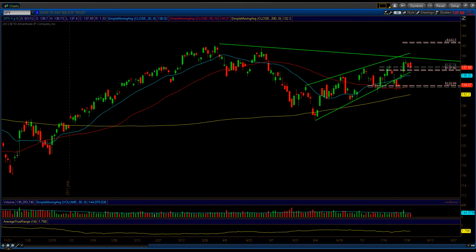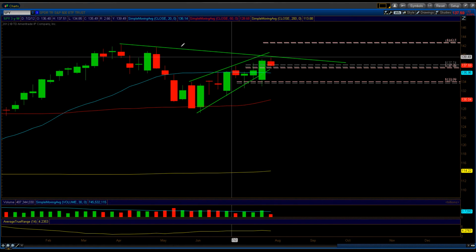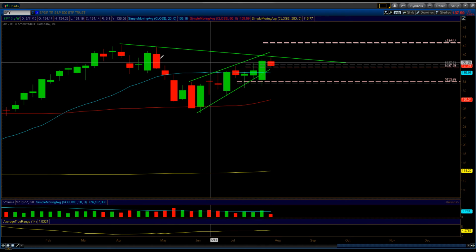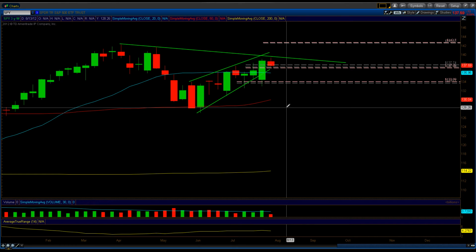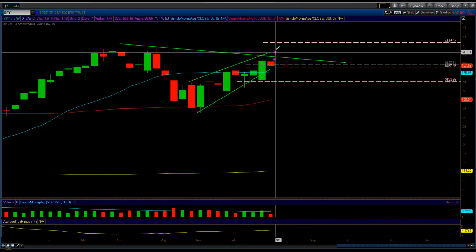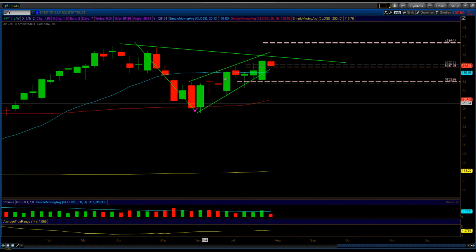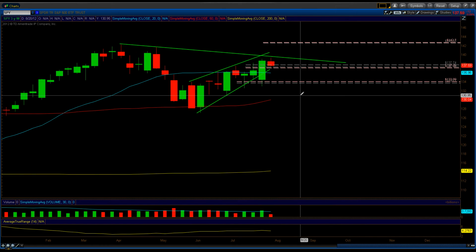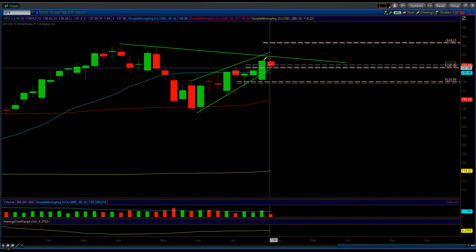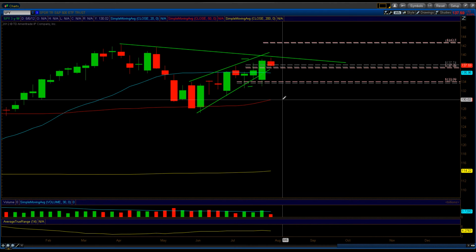Let's take a quick look at the weekly. This is the weekly chart, and what I've done is I've drawn this upper trend line here. We're pretty much almost into it already, but you see how this bearish flag is still in play. But if this bear flag fails, then we should see a big move higher. So it really depends on which way it goes, above the trend line or below the trend line.